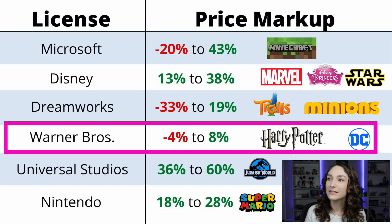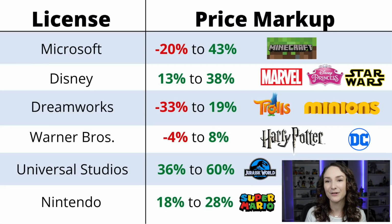And then Warner Bros., that's cheap. That is way cheaper than I thought it would be. Negative 4% to 8%. That's basically saying it costs just about what LEGO costs, which we saw earlier, but man, that's like no markup at all. Harry Potter, they're basically just getting that license for free. So if you're a Harry Potter fan, kudos. I don't collect Harry Potter, so that actually does not impact me. I just look at the Disney markup and I'm like, oops, this kind of sucks. Sucks to be a Disney fan.